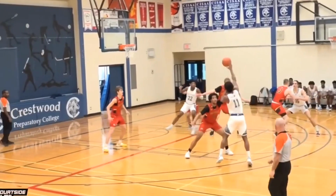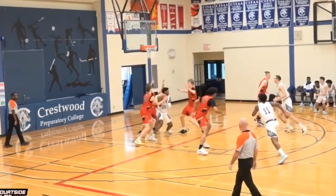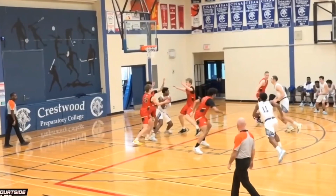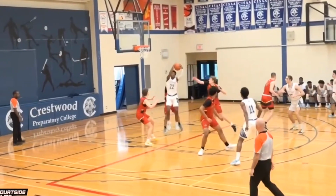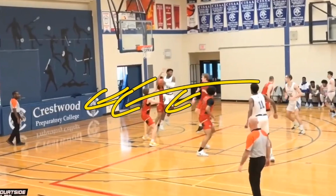And then the last clip we're going to look at is him cutting across the key. He lands on both feet at the same time. He has three defenders around him, but there is a very big key factor to this and why I wanted to break it down. And that is when he got this ball in the middle of the key, he has two defenders who are going towards the same direction as where he was going.